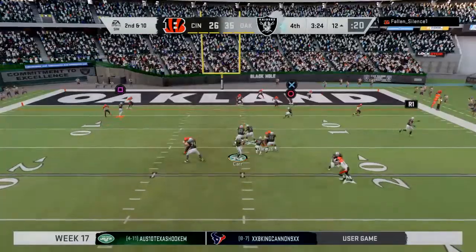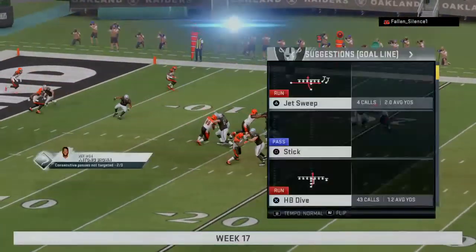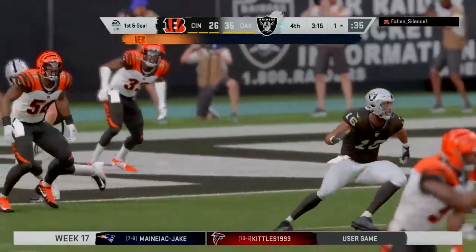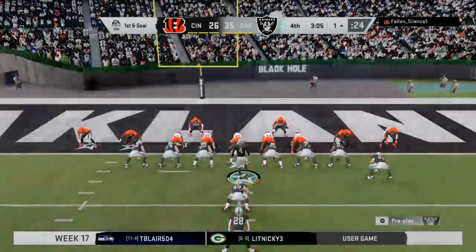Now they'll throw with Carr. And it's caught. And he couldn't quite get there. Tackled down at the 1. They've got another first down. The Raider passing game clicking on all cylinders right now. Raiders first down. 1st and goal at the 1-yard line.